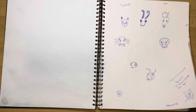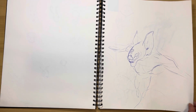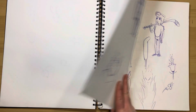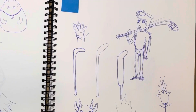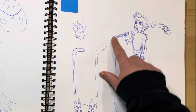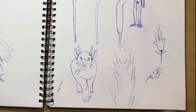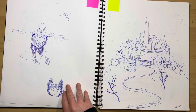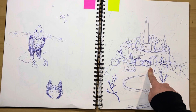Bug people. This is kind of a neat idea. It's super scribbly, of course, but I kind of like where I was going with it. Can you tell I'm Canadian with Canadian hockey stick influences? This guy's pretty cute. I might redraw him. I don't draw enough towns or cities.